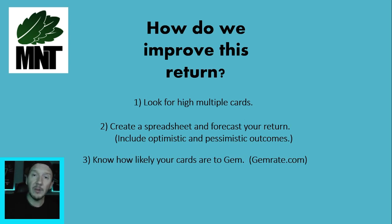Know how likely the cards are to gem. That's another big one. So lots of people want to just grab cards off the shelf and just fire them in. I mean, you can give that a whirl, see how it goes. It's likely not going to come back too well. I saw a submission on Facebook the other day, or not a submission, but a guy had gotten a whole bunch of graded cards back. And I think he had 4 PSA 10s and he had about 9 PSA 9s. That's somebody who just grabbed cards, threw them in card savers and sent them off. You don't want to do that. It's negative EV. It's going to be upsetting.